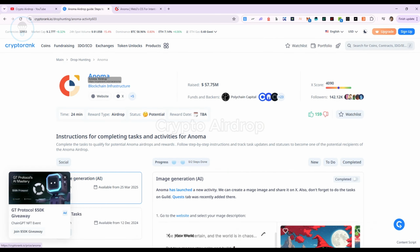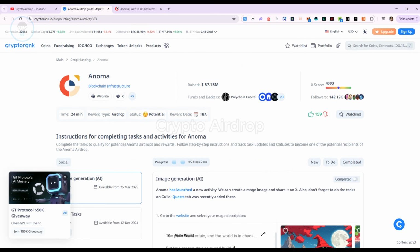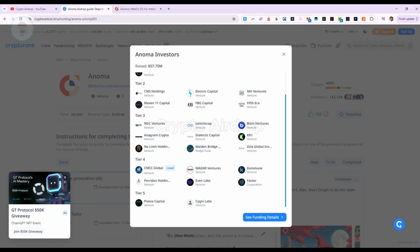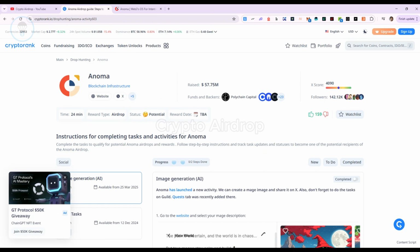Anoma has successfully raised $57.75 million in funding led by major venture capital firms such as Polychain Capital, Coinbase Ventures, the Spartan Group, and Delphi Ventures, along with other investors you can find on CryptoRank. The airdrop has been officially confirmed to distribute rewards by the project team. This is a completely free project, so take a little time to participate.